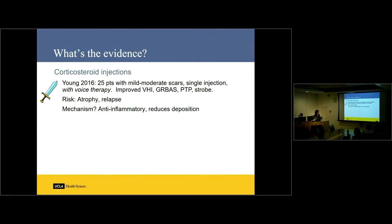So steroids. This was actually a nice paper that came out a few years ago because they defined, first of all, they had a decent number of patients. They defined the population. Each one of these people got a single injection of corticosteroid, and I note with voice therapy. And I say this is supposed to be a double-edged sword because voice therapy helps patients with scar get better, especially mild to moderate scar. So we help the patients in this study, but it becomes hard to sort out exactly whether it was the therapy or the injections.